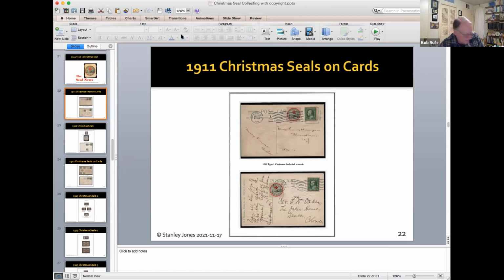WX9A on cover, type 4 on cover, $1,500. Yeah, I'm pretty sure that when I gave up, I probably dropped out when it got to about 100. That's probably when I dropped out of the bidding. I was sure that cover that I saw where that seal was tied brought $1,000.